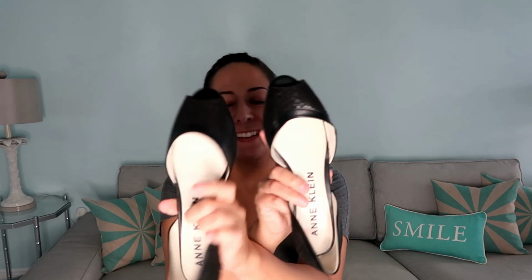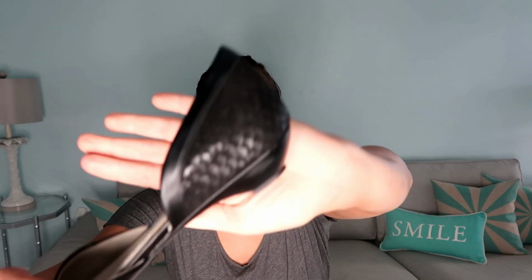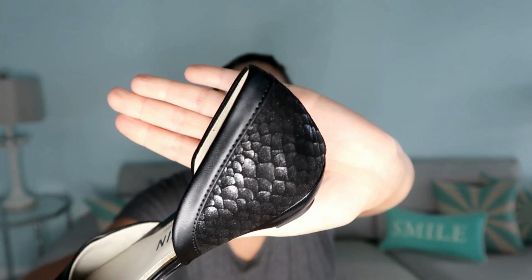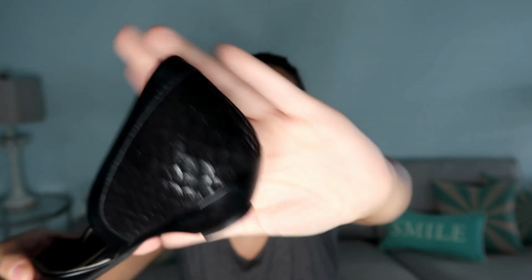These are cute too. These are Anne Klein Peep Toe. They have a very shimmery kind of, what are we calling that? Croco embossed, but it's not, it's very soft fabric. What size are you, Anne Klein? You are an 8M, and it looks like they call this the Franny.